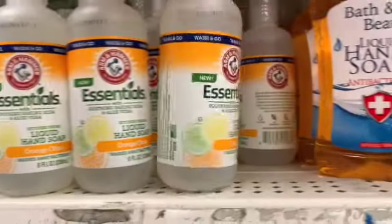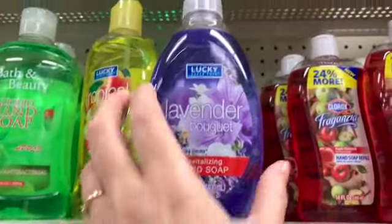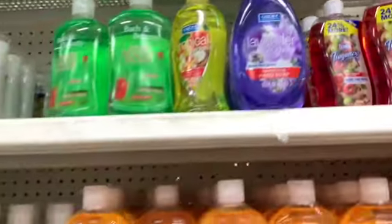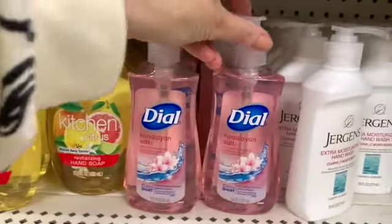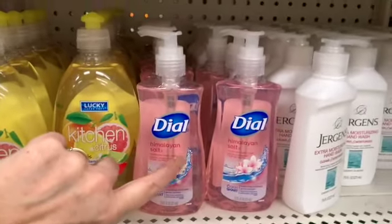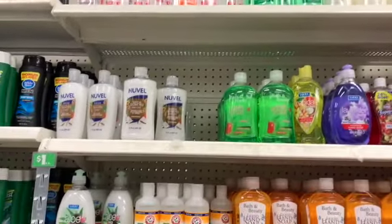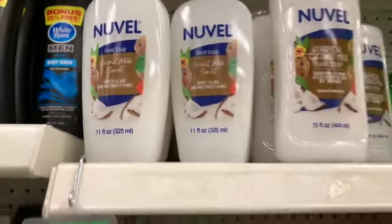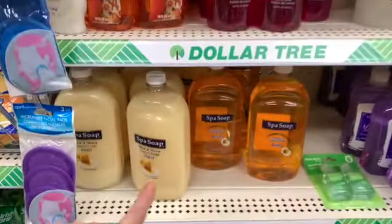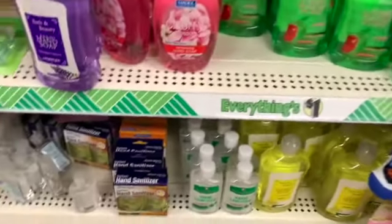The Arm & Hammer essentials are back. I got some of those before. I think those smell really nice as well. And then we also have the lavender bouquet. That's brand new, with the cute little kitchen style bottle. And then we also have the Dial Himalayan salt here this week. This scent is so nice. I really love the body wash. And we're just really, really stocked up. We have soaps from Mexico, the Nouvelle in the 15 and 11 ounces. We have the big spa soap refills. This one's antibacterial. We just have so many options.